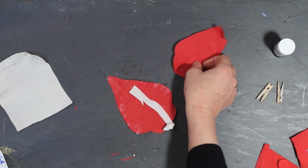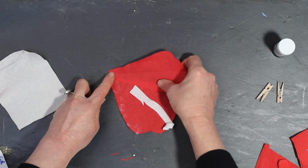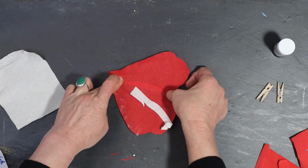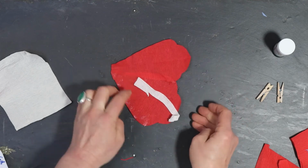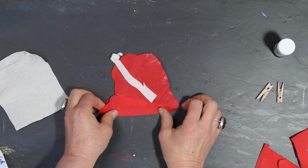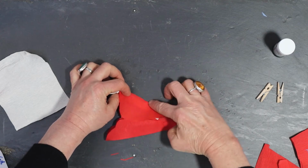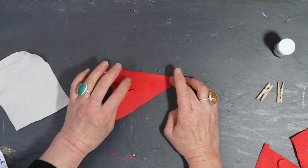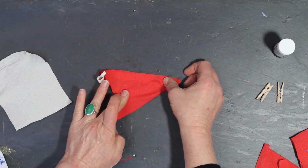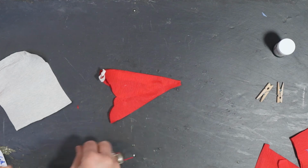Now I'm going to match this up, match these sides up, so they should be exactly the same length. Look at that. And press it down really nicely. Now we're going to fold it where it's creased, and again, and when you fold those in, you'll find that those two sides will also match up. It's already got glue on it, so all you need to do is press it down. Make sure you press it really well. Okay, and now it looks like you've glued it all together.